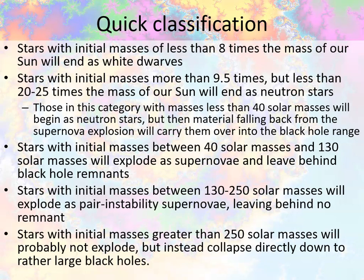Now, stars beginning their lives with between about 40 solar masses and 130 solar masses are actually going to explode as very powerful supernovae, hypernovae in these cases, and they're going to leave behind black hole remnants. Some of these supernovae are on the order of about 100 times as powerful as your typical core collapse supernova that we've been talking about before, say what gave rise to the Crab Nebula and the Crab Pulsar. So consider something 100 times more powerful than that.